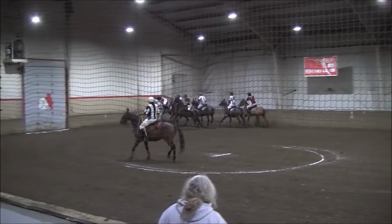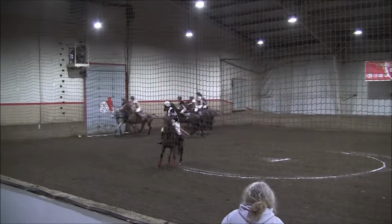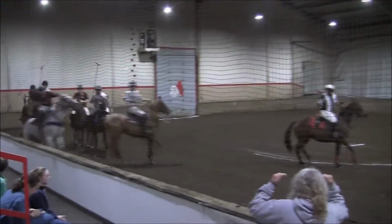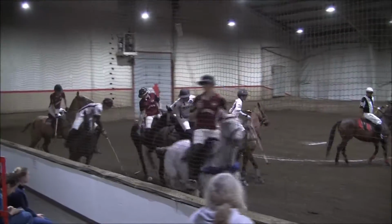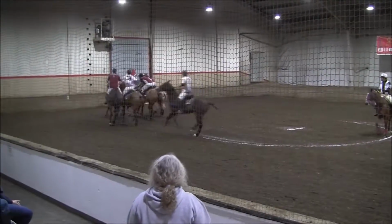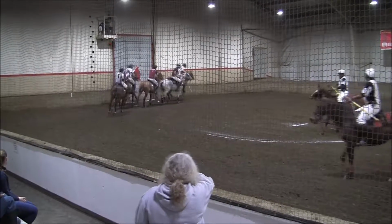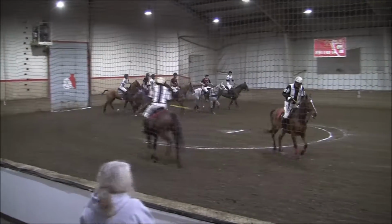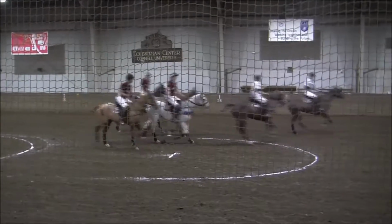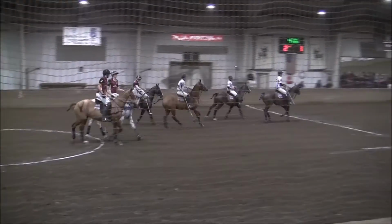Into the corner for Uconn. Ball's walking down the hall. It was just by the goal. Harvard ricocheting the ball off the wall. Ball bounces into goal for Uconn, making the score 2-1. 4 minutes and 8 seconds left in this chucker.